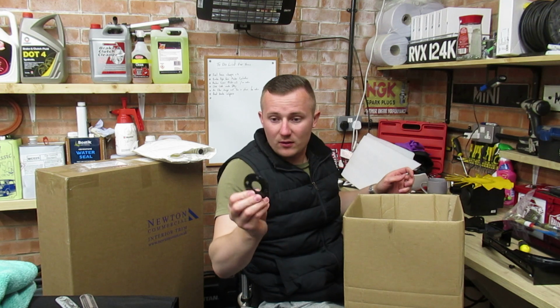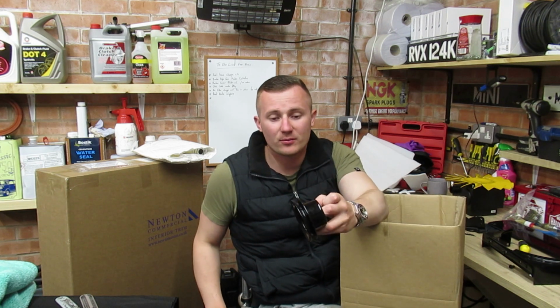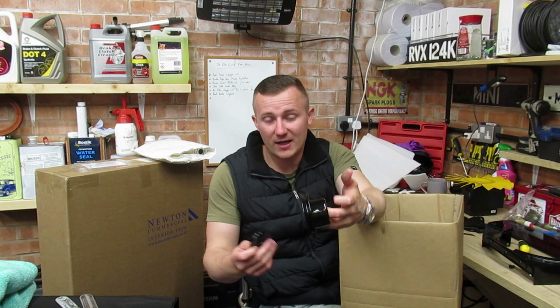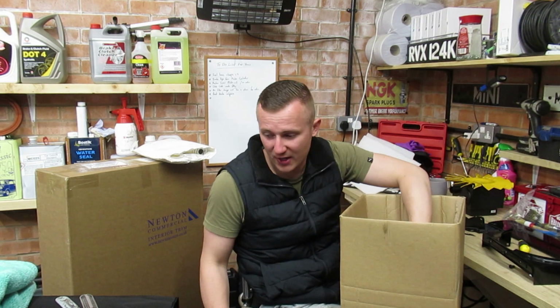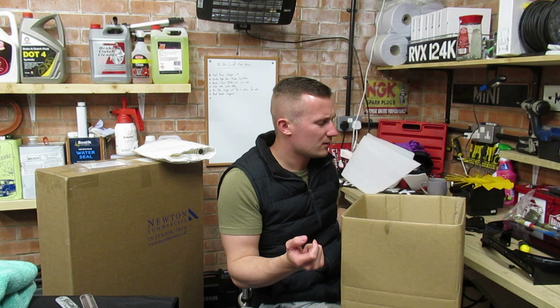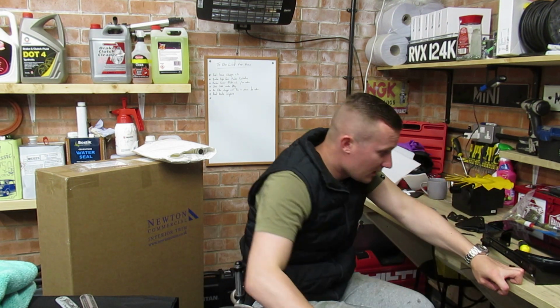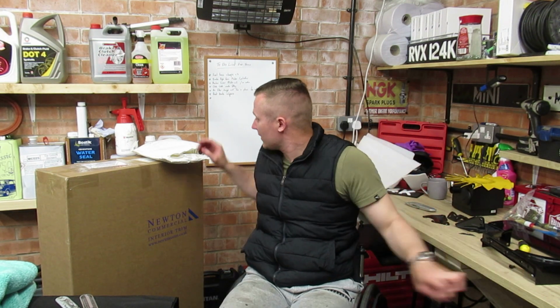The water pump fan spacer and the water pump pulley, I did spray those in Hammerite, but I thought, well, I'm going to the powder coaters anyway, for the sake of whatever that cost on extra, I might as well just get them done. The thing I found with that Hammerite Smooth Rite is it chips really easy, and it's just not as durable as powder coat, so that's why I've gone down the route which I have with those. So yeah, all that'll be getting fitted soon.